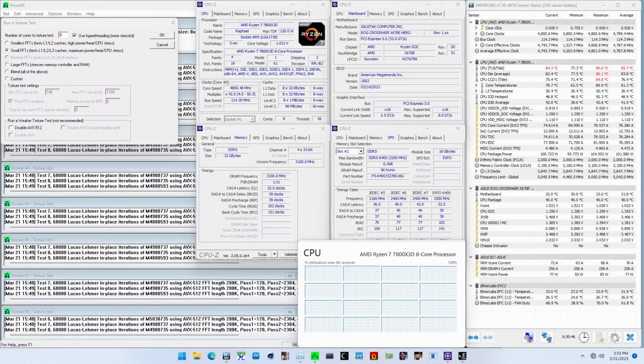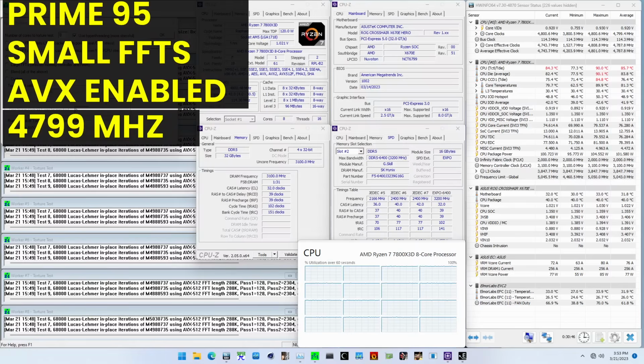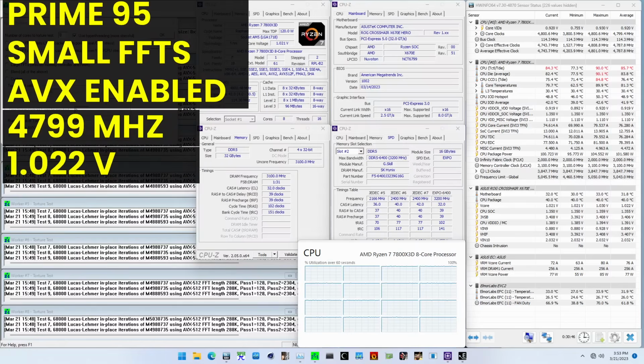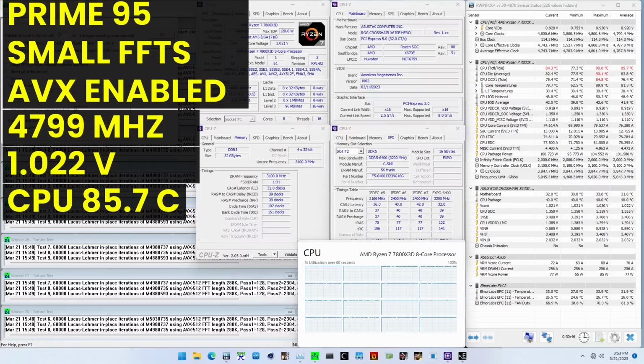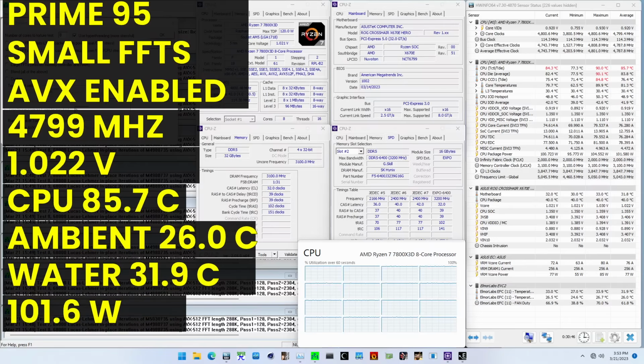When running Prime 95 small FFTs with AVX512 enabled, the average CPU effective clock is 4,799 MHz with 1.022 volts. The average CPU temperature is 85.7 degrees Celsius. The ambient and water temperature is 26 and 31.9 degrees Celsius. The average CPU package power is 101.6 watts.